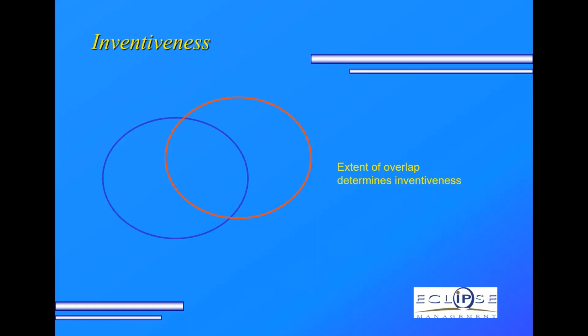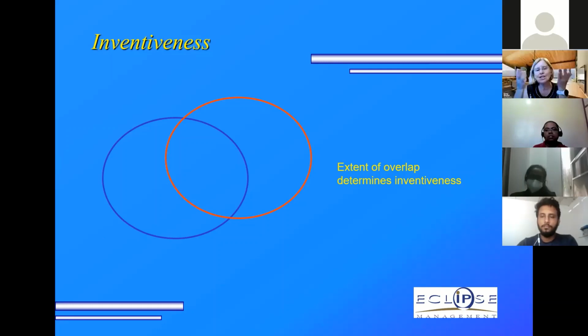Inventiveness is determined by the extent to which those two things overlap. To be inventive, it really should be something nobody's done before. If you make a new invention, it's novel, it's not in the prior art, it's inventive because you've just invented it and nobody else invented it before you. But some parts of it might be in the prior art, and you might still have done a bit that makes it inventive, better than, solves a problem. So the extent of overlap determines whether it's inventive or not.